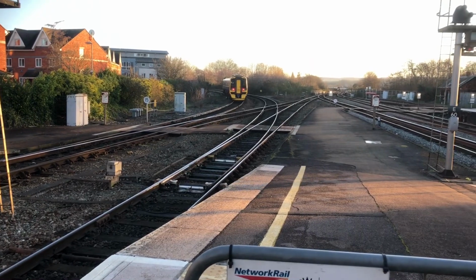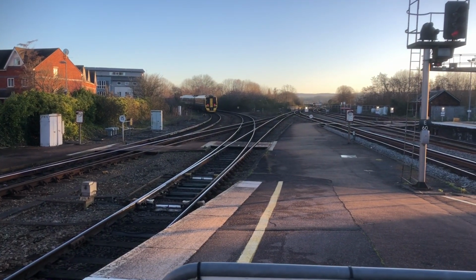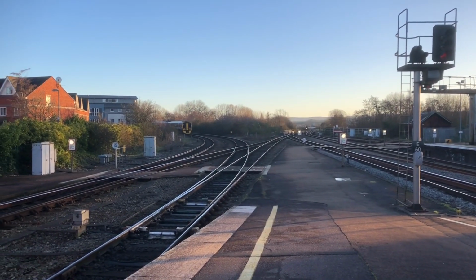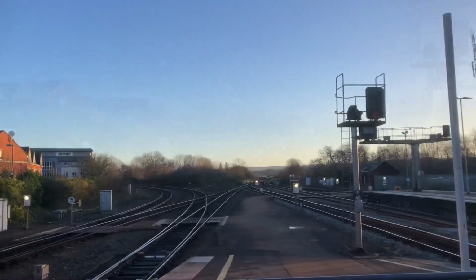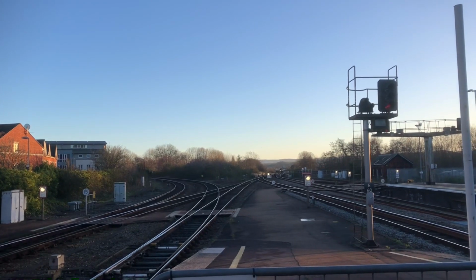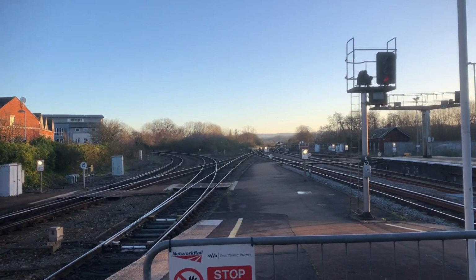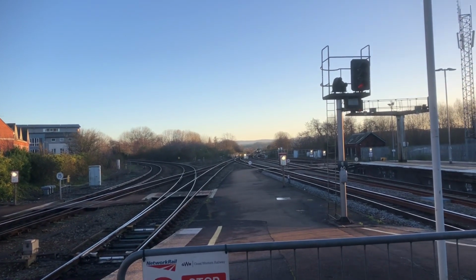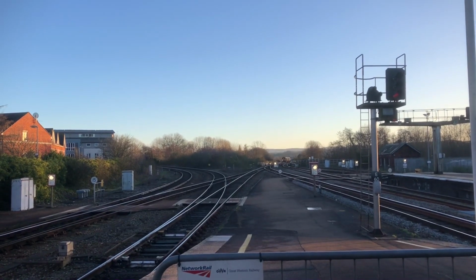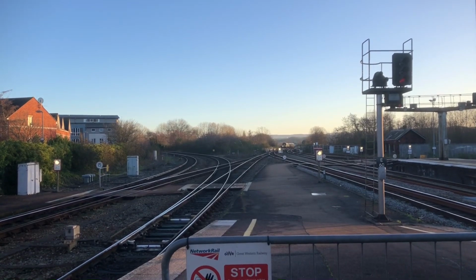Another train waiting to come in, that should be a service to Exmouth. Okay, I've got a Great Western Railway service to Exmouth coming in. This one is rather early as well. I think it went straight from Dawlish to here. I don't think it stopped at Dawlish Warren, Starcross or St Thomas, that's why it's here early.